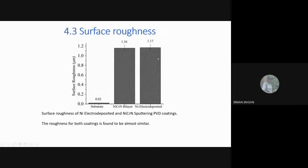Okay, the third one I want to explain is the surface roughness. The surface roughness of the nickel electrodeposit and the nickel chromium nitrate sputtering PVD coating will be nearly the same. The roughness for both coating forms is almost similar, with only a small difference: you can see here 1.16, and the other one is 1.17. Okay.